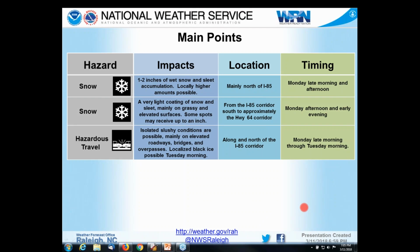South of 85 down to about the Highway 64 corridor, we're thinking still of maybe a light coating of snow and sleet, mainly on grassy areas during the afternoon and evening hours. Again, we can't rule out a few isolated spots that could get up to an inch. In terms of hazardous travel, we think the biggest concern for any type of travel hazards will be along and north of the Interstate 85 corridor.